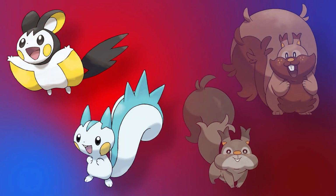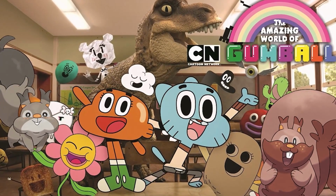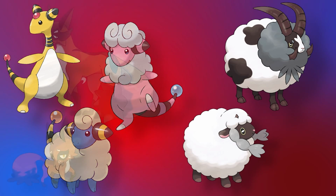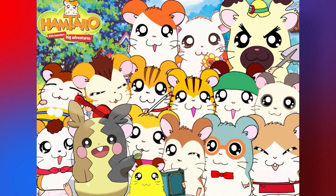Add in the fact that many of these creatures are for animals that we've already seen, and in my opinion, a lot of these designs just end up feeling like plainer versions of Pokemon we've already seen. Just look at Emolga and Pachirisu versus Squovit and Greedent. They're all squirrels, but Pachirisu and Emolga are much more stylized and recognizable as Pokemon, whereas I could easily see Squovit and Greedent as characters in a Cartoon Network show about cartoon animals. You can similarly compare Wooloo and Dubwool with the Mareep family, or Thievul to Zoroark. Even Morpeko wouldn't look out of place in an episode of Hamtaro.